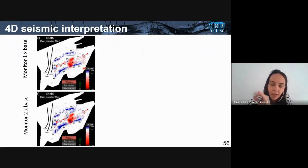Okay, so now I'm going to talk a little bit about interpretation, related to the rock physics that I just mentioned. This is an image of one of our cases, one of the data sets that we are using in the field, in Unisim, sorry. This is a map of the monitors. We have two monitors for this case. That's monitor one minus base, and this is monitor two minus the base case. So that's the map view of the reservoir, a map of the difference. Those are the 4D signals of this specific reservoir.